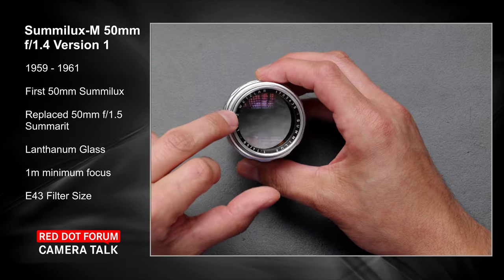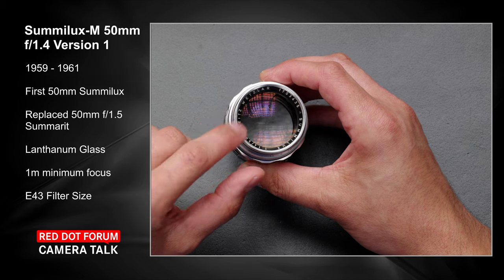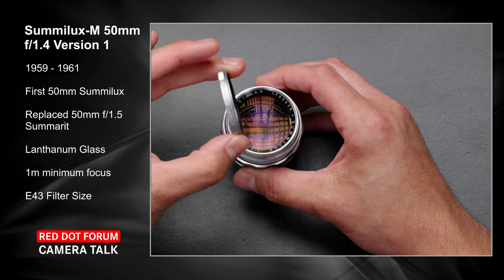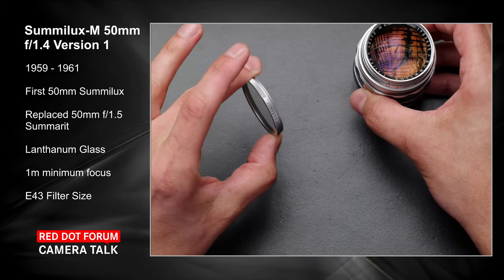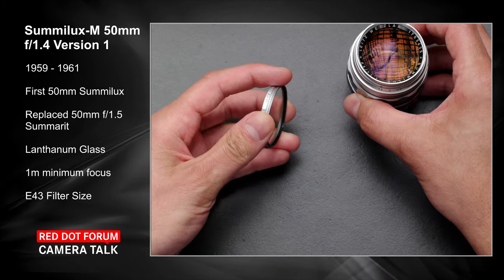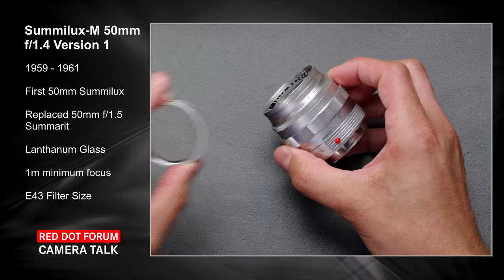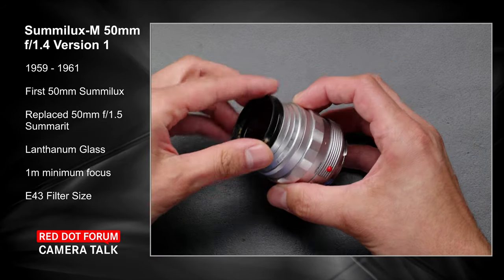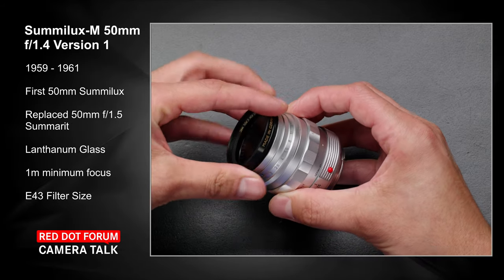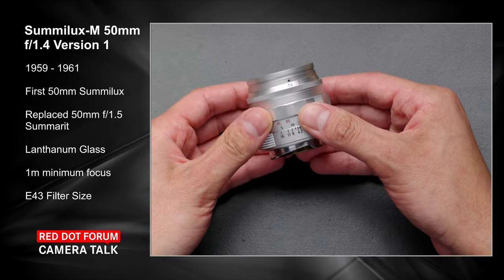Now, when it comes to filtering this lens, it does take a 43 millimeter filter. It can be a little finicky with modern filters. You really want to use one of the older ones. This is an example of a period-correct E43 Leica filter, which is quite thin. These are really hard to find now. So if you can get your hands on one of these, please do, because that's really what pairs properly with the older Summiluxes. You can use a more modern 43 filter, but you can see it's very difficult to thread. It doesn't thread on that well. So I do encourage you, if you're going to get one of these and want to filter it, to find a period-correct filter.